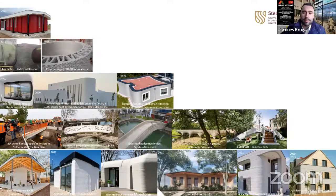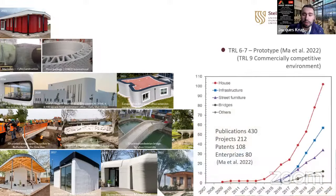So what data is available in 3D concrete printing construction to assess the productivity and quality? Well, little, but it's growing. We see an exponential growth in 3D concrete printing patents, which was 108 in 2021. Papers stood at 430, projects at 212, and enterprises or companies, which in 2022 stood at 80. This is mainly driven by housing, followed by infrastructure, bridges, and landscaping or architectural furniture.